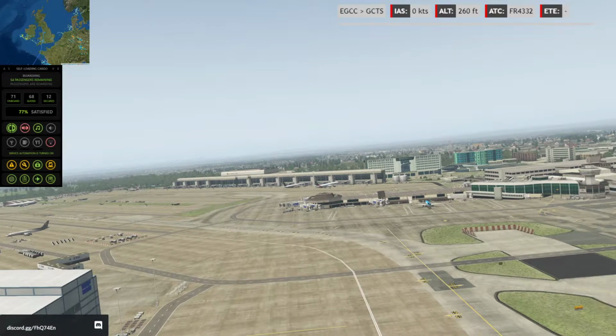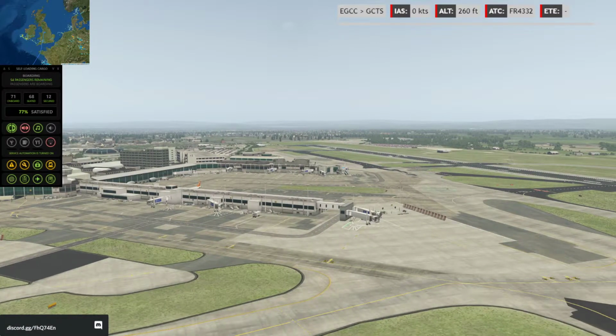As you can see, today we are sitting in Manchester in the UK. Today we are going to be flying from Manchester to, if I can find the name of that airport, Tenerife, in Spain. Flight time today is going to be around 4 hours and 20 minutes. We are carrying 125 passengers and 6.4 tons of cargo with 14.9 tons of fuel.